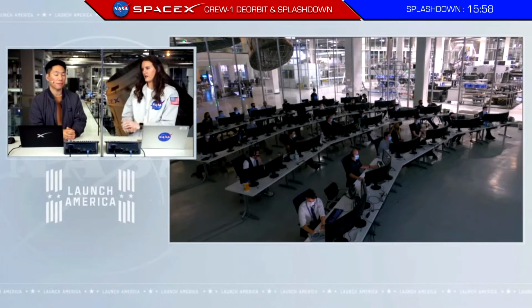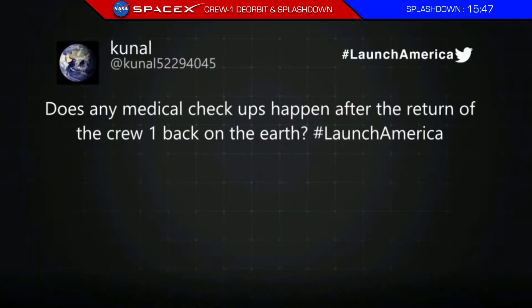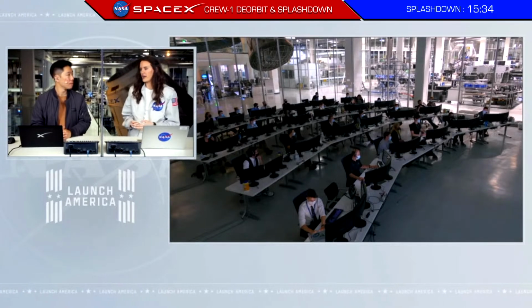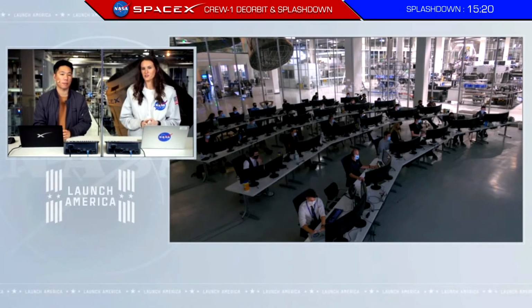And speaking of recovery, that leads into a Launch America question that we have. Do any medical checkups happen after the return of Crew 1 back on Earth? Yes, that's actually the first thing that happens once Crew 1 returns and is hoisted onto the ship. The first person inside the hatch will be a medical doctor that speaks with the crew and lets them know how they're feeling ahead of egress, or being taken out of the vehicle. And as soon as that happens, they'll be moved in for some further medical checks ahead of being flown back on a helicopter to shore in Florida. So that'll be the first thing that happens.